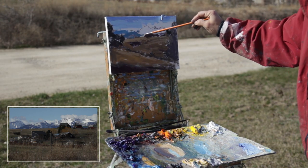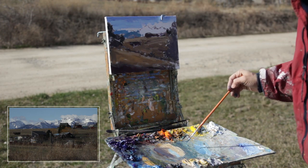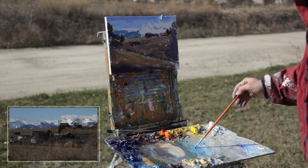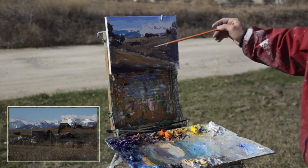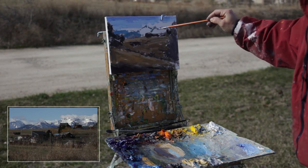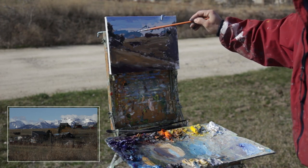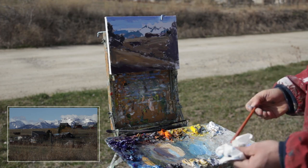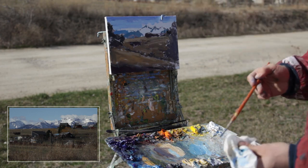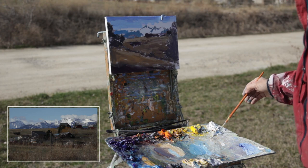And as you've probably noticed, I am all about getting stuff in there and then shifting, rather than being super careful to nail it the first time. I'm okay with getting the idea down and then making the adjustments. It's the beauty of oil paint, the flexibility that it has. Okay, not so sure. It's feeling a little. Just got some work to do.